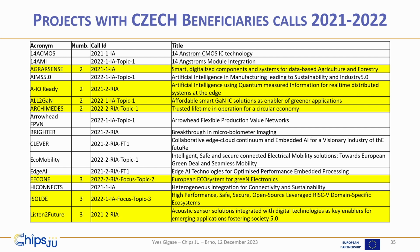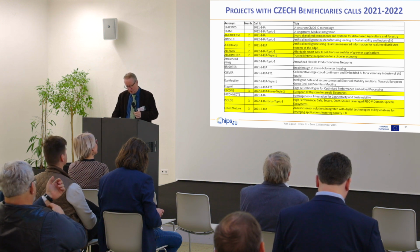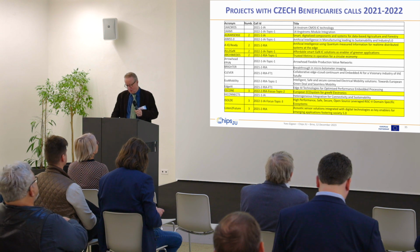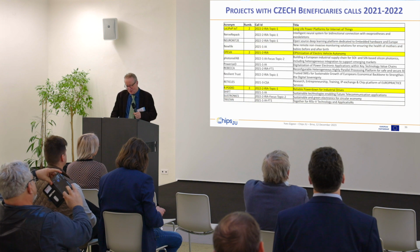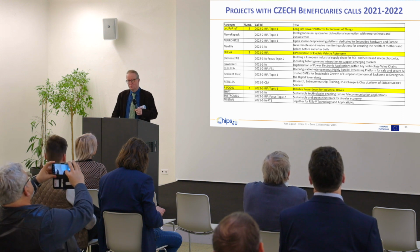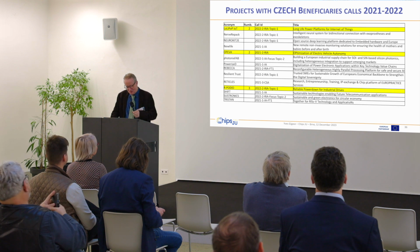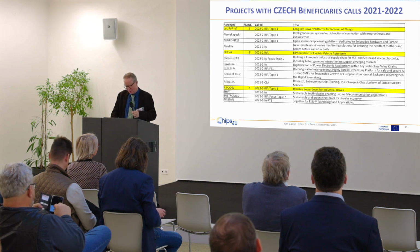Czech participants were active in projects like AgrarSense on smart and digitized component and system for data-based agriculture and forestry, but also in AIQ Ready on artificial intelligence using quantum measured information, Altogan on affordable, smarter gallium nitride and silicon IC solutions, Archimedes on trusted lifetime in operation for a circular economy, on ECON, European ecosystem for growth, on ISOLDE, high performance, safe, secure, RISC-V, and acoustic sensors, and also on Lollipop IoT, which deserves the prize of the most innovative name, long life power platform for Internet of Things, OPIVA, optimization of electric vehicle, and R-CODED reliable power down for industrial drives.